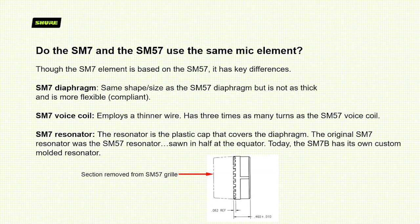Do the 57 and the SM7 use the same mic element? I would say they are very close cousins, but not exactly the same. The SM7 diaphragm is the same size and shape as the 57, but it's not as thick and it's more compliant. It's more flexible. The 7 voice coil has thinner wire and has about 3 times as many turns as the SM57 voice coil.